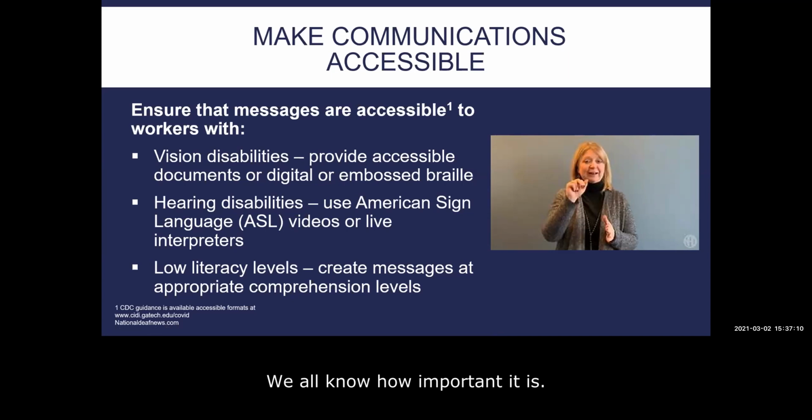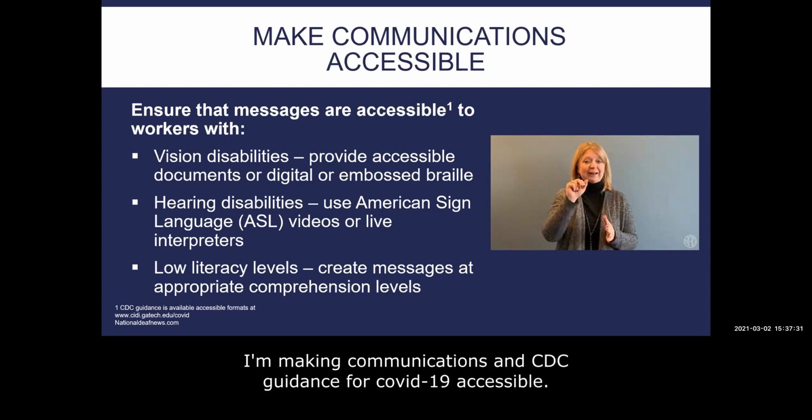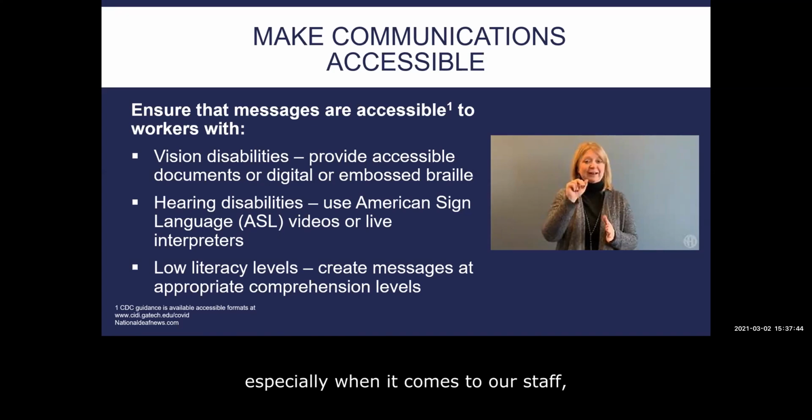We all know how important it is. I was just talking about posting signs. It doesn't have to just be print. It can be images. You can have videos that folks watch, but making those communications accessible. Carolyn and I will talk, and we mentioned briefly the work that we're doing with the CDC and the website that we've created on making communications and CDC guidance for COVID-19 accessible. And so we want to make sure that we just keep this moving along with all things related to COVID-19, especially when it comes to our staff, our team members in our reuse locations.